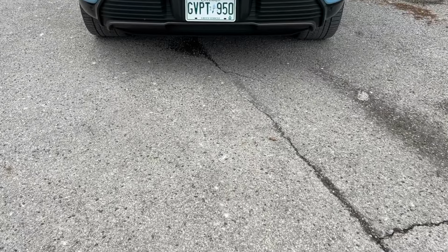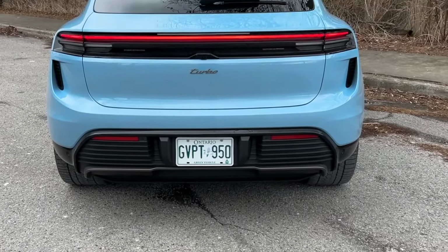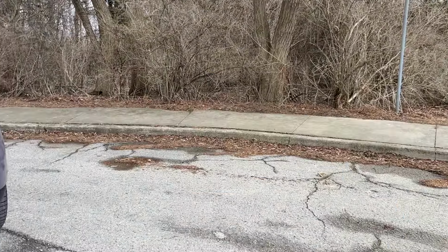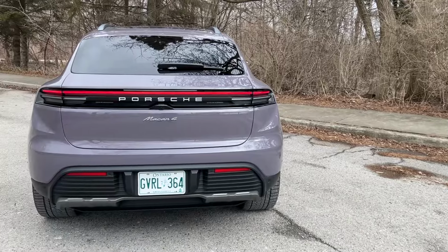One of the most interesting options on this vehicle, though, has to be the rear wiper. Yes, it is optional, and thankfully on this rainy day, it is installed on both the Turbo and the 4 we have in for test.